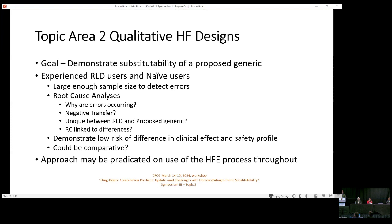You would conduct root cause analyses, asking why are these errors occurring? Is there any indication that there's a negative transfer of learning between the reference product and the proposed product? Is there anything unique happening, right? Are there any unique use errors between the RLD and the proposed generic that might indicate substitutability might actually be a problem? Are any of the root causes linked to differences, these other design differences? And the goal would be then to demonstrate that there's a low risk of a difference in clinical effect and safety profile.